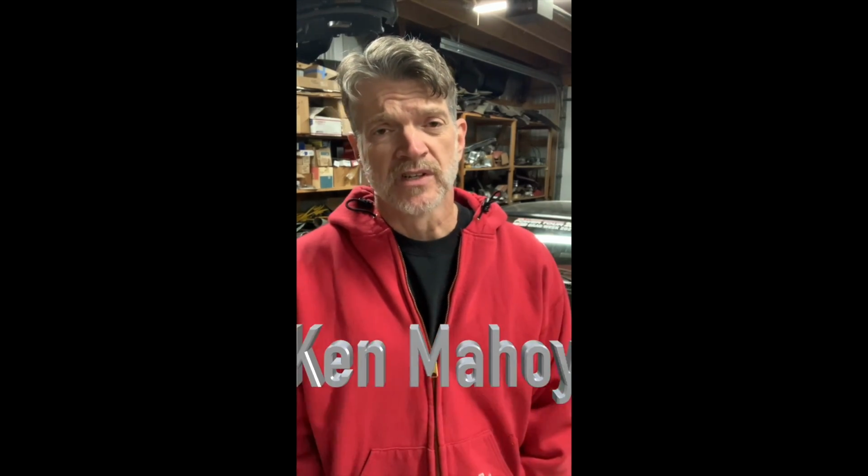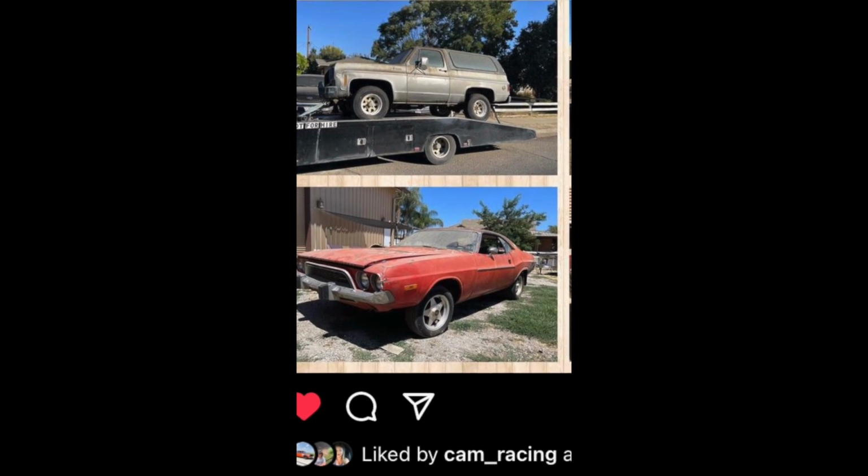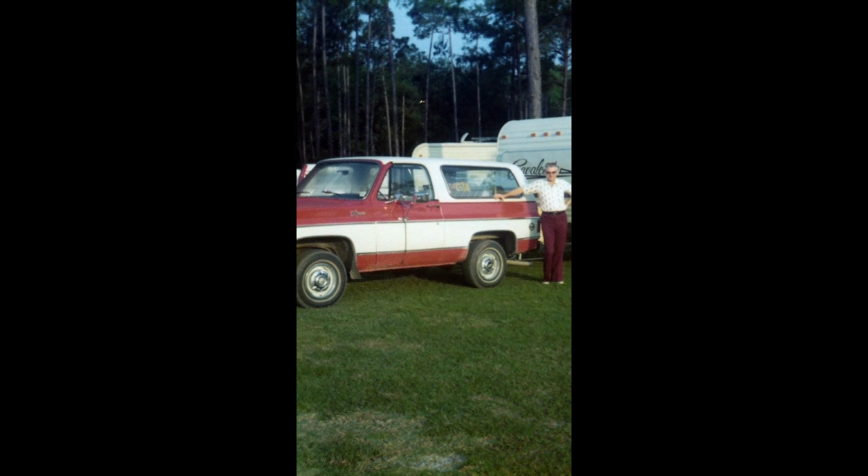What's up, guys? My name is Ken Mahoy, and this is my submission to the Mopars 5150 Christmas giveaway. I'm a U.S. Air Force retired combat vet with multiple deployments downrange to exotic desert locations. Now I spend my days in the garage here with my youngest son building cars like this. We're entering to win the 1976 Chevy Blazer for a couple reasons. One is because my grandfather owned three of them brand new when I was a kid.